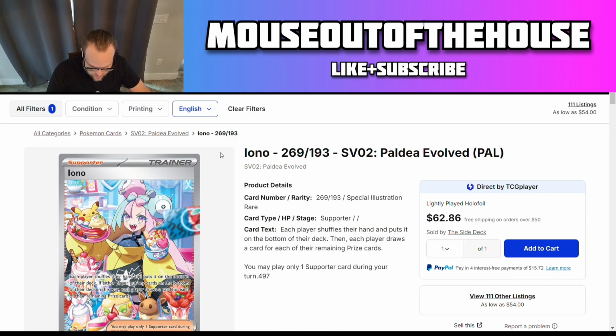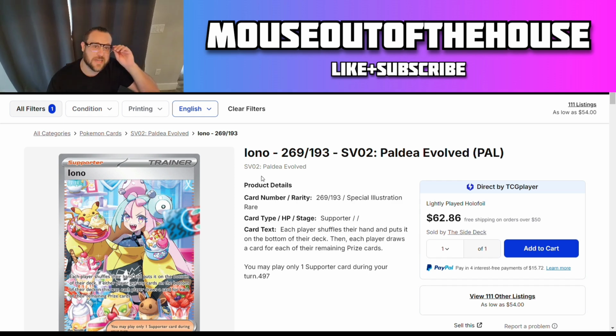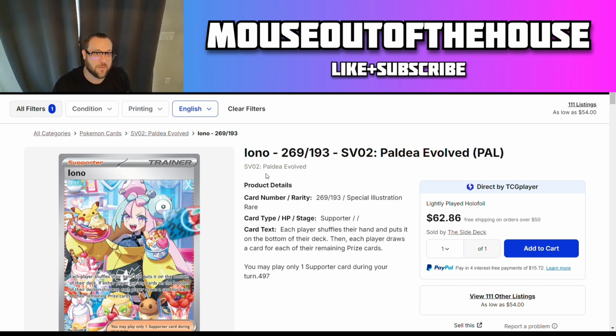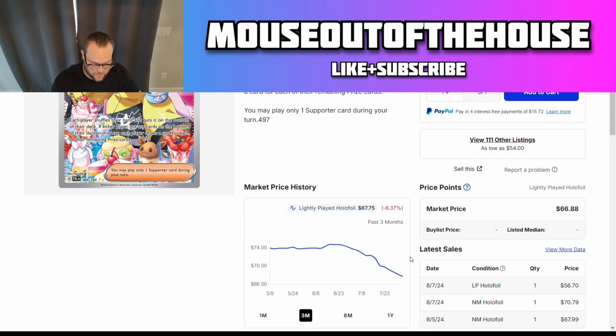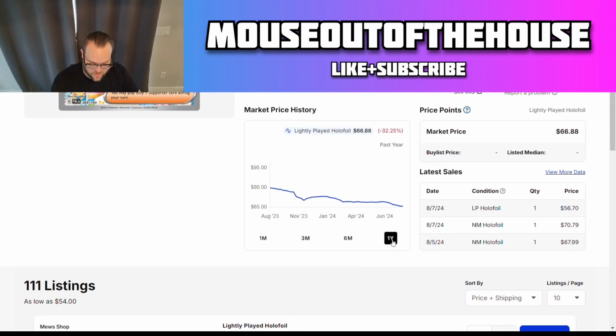This is a Trainer Iono. Over $65, $67 in a raw card. Over the year, this one has not done great. To be honest, I'm not a big fan of trainer cards. That's not my personal thing. I don't collect those. And it seems like there's a lot of people who were into them for a second, and it has just gone down. And it seems to be that way with a lot of these.